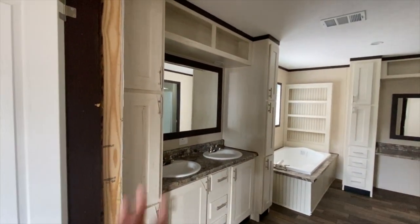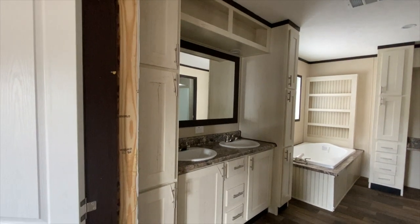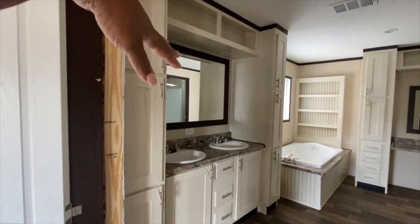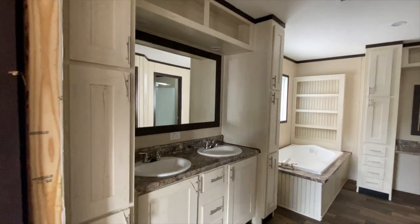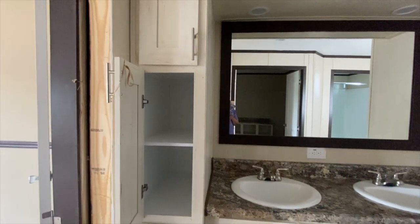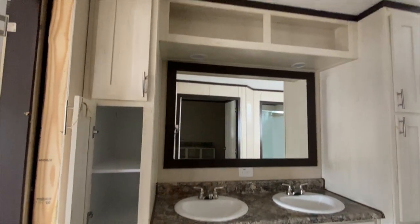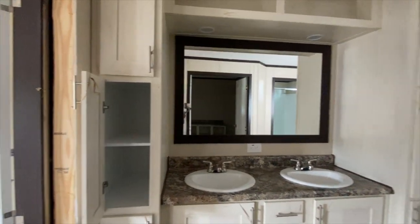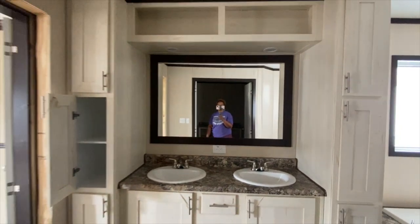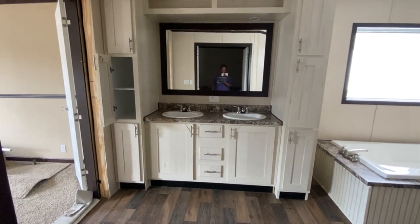So when you walk in, all of the space here is over your sink. Wow, you got a lot of storage underneath and all around. You've got open shelving on the top, and then you've got storage all around this whole area. Really lovely. So that is what it looks like head on.